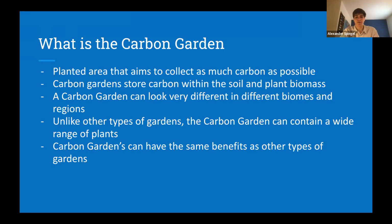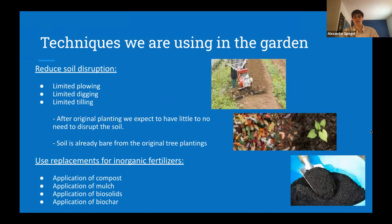Another important feature of carbon gardens is that they can have similar benefits as other gardens, such as pollinator or rain gardens. So, some of the techniques we're using in our garden include reducing soil disruption. Soil disruption is any plowing, tilling, or soil movement that releases carbon back into the atmosphere. Plowing, rototilling, or even digging with a spade exposes soil microorganisms to excess oxygen and sunlight, accelerating the loss of stored carbon. We plan to minimize soil disruption because it would be impossible to completely avoid it.